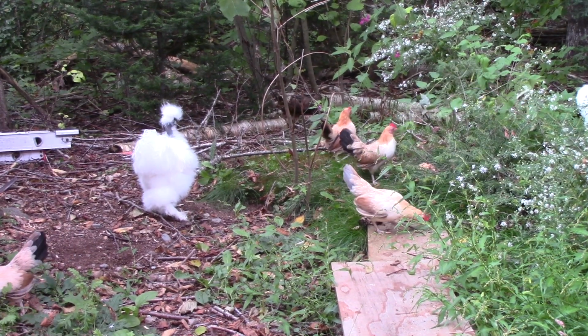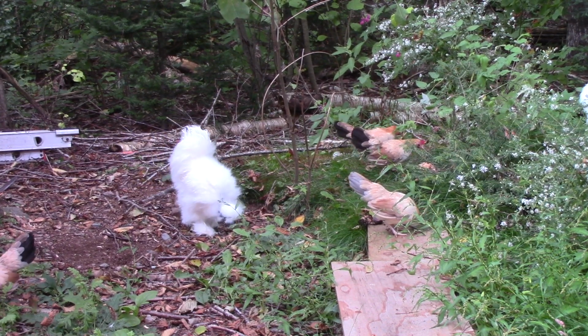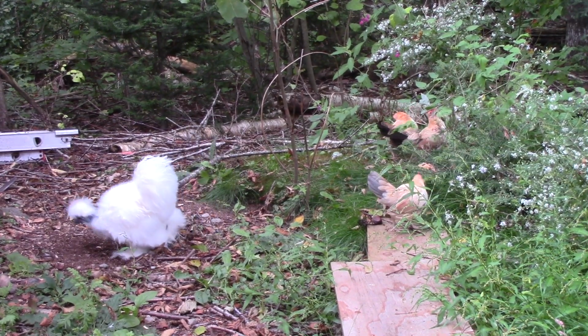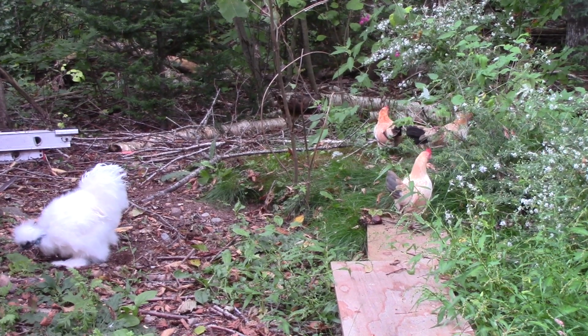This is a good look at the naked neck white silky rooster. A rooster who has never crowed yet. It probably could happen any time now, but I think he's about 4 months old.